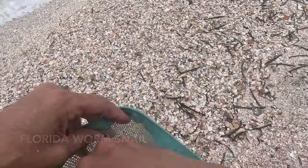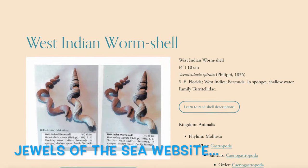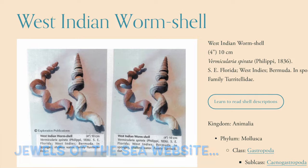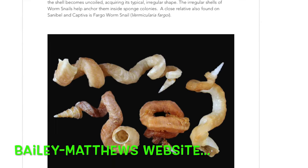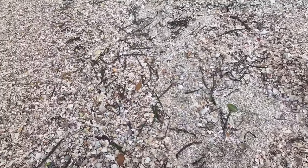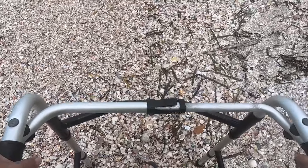Crazy Florida worms, love them. The West Indians are the more regular. The Florida ones look like they've been to Jimmy Buffett's place. Now my camera battery died right as I found that second limpet, so I don't know if that made it on camera or not, but found two lucky limpets here so far.